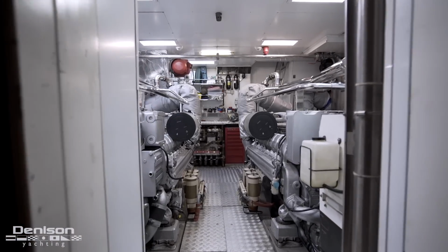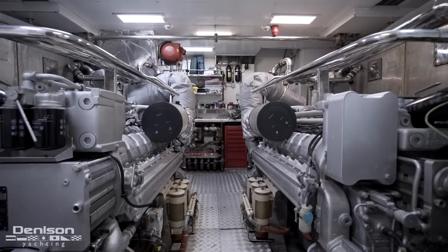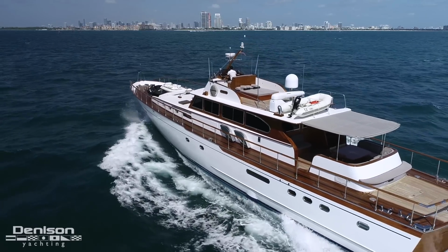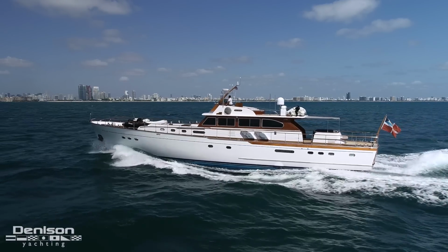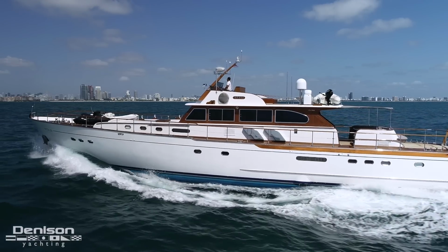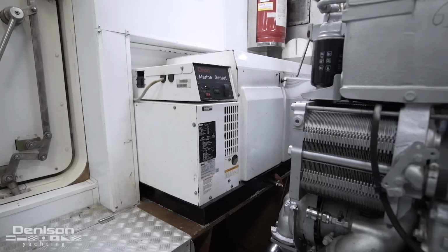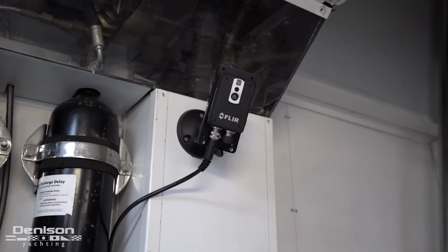After the crew mess, we enter the engine room, which again features unbelievably tall ceilings. There's room in here to work everywhere around the M70 MTU engines. These are capable of moving this vessel at a maximum speed of 26 knots. She cruises comfortably at 18, but has her most economical speed at around 13, giving you just about 1,000 nautical mile range. On the forward bulkhead, flanking the watertight door, we'll find the twin generators. And on the aft bulkhead, a FLIR thermal camera for Captain Omar to monitor the ship's systems while underway.